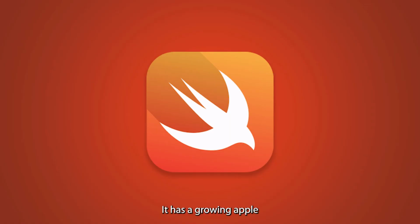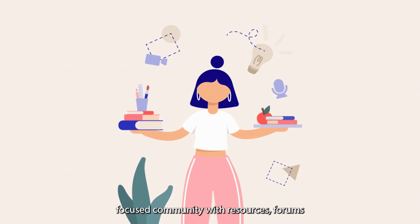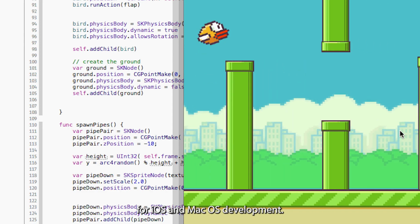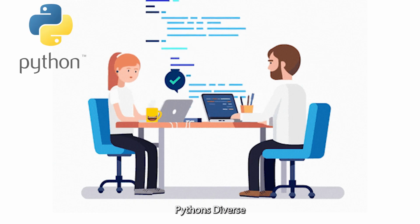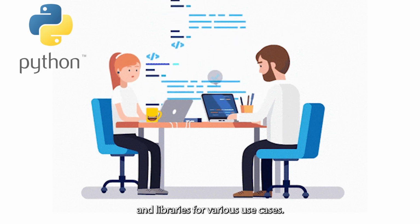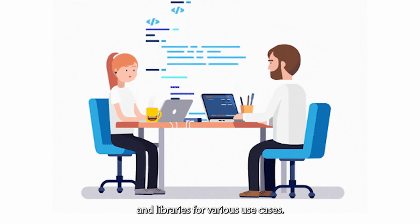Community and support. Swift has a growing Apple-focused community with resources, forums, and tutorials for iOS and macOS development. Python's diverse community across industries offers abundant learning resources and libraries for various use cases.